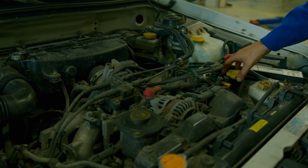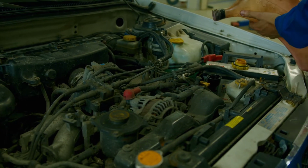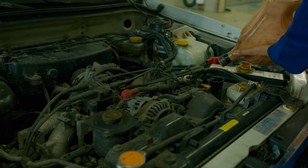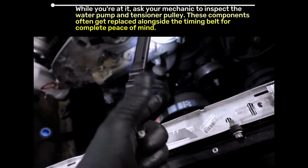Engine won't start. In the worst-case scenario, a snapped timing belt can leave your engine completely dead. The pistons and valves collide in this situation, causing serious internal damage. This is a tow truck situation, folks. These symptoms are your car's way of saying, hey, there's trouble brewing. Ignoring them can lead to a broken timing belt, which spells big bucks in engine repairs.